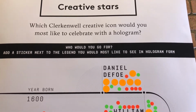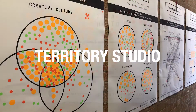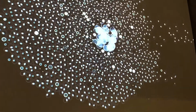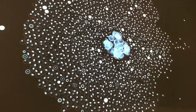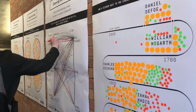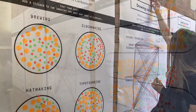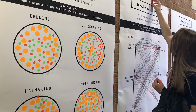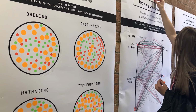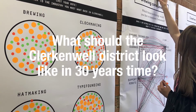So a really exciting open house was Territory Studio. Territory Studio are a visual effects company that work with motion design and digital experiences, but rather than just replicating everything digitally, their process includes making and manipulating objects by hand, photographing them, and then enhancing them on screen. So they've got a really exciting and unique and creative way of working. The studio are most famous for their visual effects in films such as Blade Runner 2049 and Guardians of the Galaxy. And what they did for Clerkenwell was an interactive project that invited local commercial and residential communities to share their ideas about what the district might look like in 30 years' time.